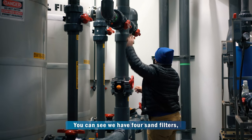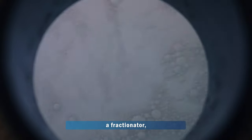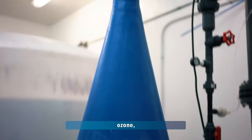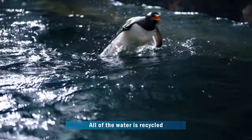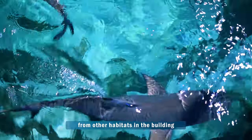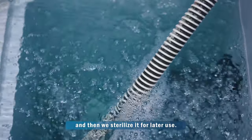You can see we have four sand filters, a fractionator, ozone, and a degas tower. All of the water is recycled from other habitats in the building, and then we sterilize it for later use.